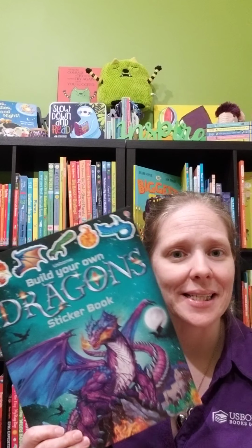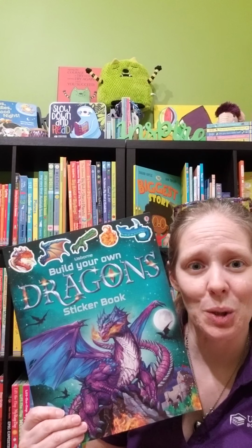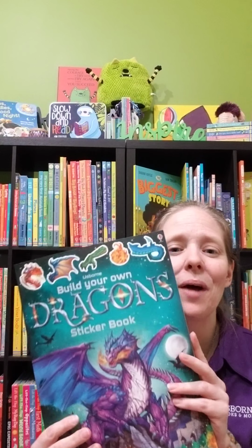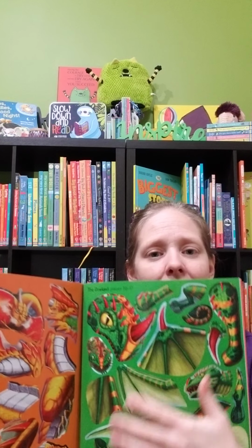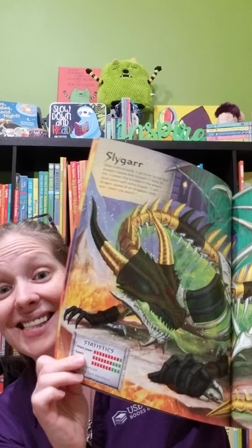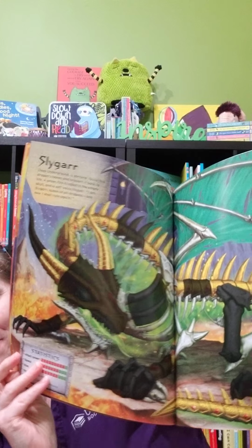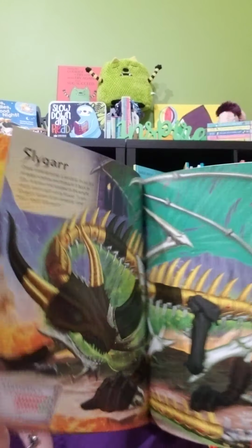Last but not least, I wanted to mention this. One of the things that you had said was that he likes dinos, and there's actually a Build Your Own Dinosaur sticker book, which is really cool, but I wanted to share this because they are so neat. One of the things that they do is the page has the dinosaur pieces on it, and it gives you a page number. So you go to that page number. I'm not going to sit here and try to find the page number. But it gives you the stats, in this case for the dragons, gives you a little bit of information, and then you get to fill in the pieces. It's great fine motor skill practice for those kids who are maybe struggling with handwriting and things like that. It really does help.